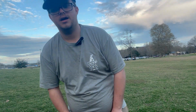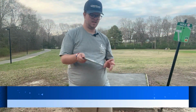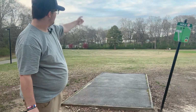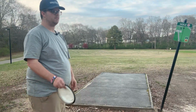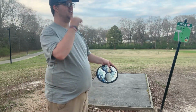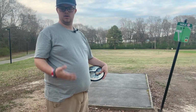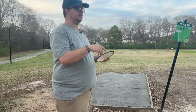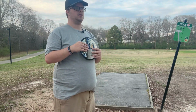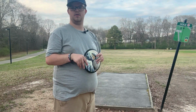So now let's head on to hole 17, which honestly is where I get the longest holes. So hole 17, 333 feet straight ahead. It's a pretty long hole. I'm gonna try to give the Cookie Monster one a little bit more love. I was throwing the other wave because it was doing a little bit better, because I'm considering taking one of them out, but I haven't really made a choice on that one yet.